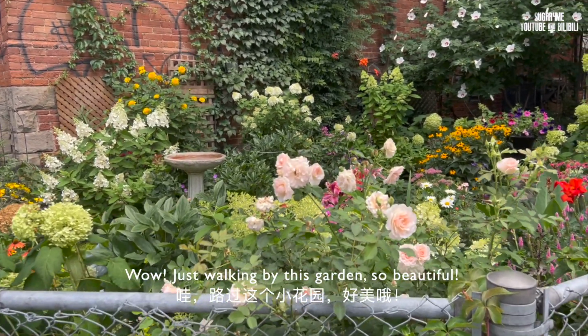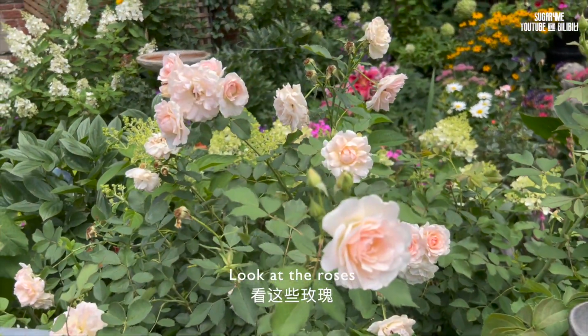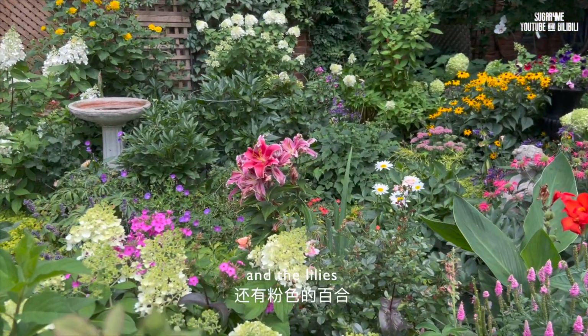Wow, just walking by this garden. So beautiful. Look at the roses. Wow, and the lilies.